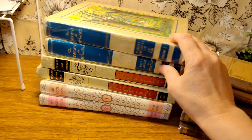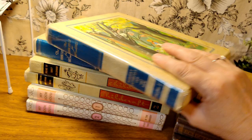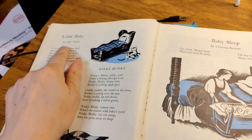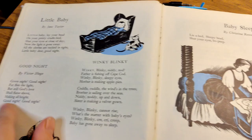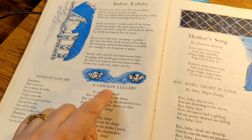So first of all, I wanted to start with these, so let me get a comparison going. This is volume 1 of the Bookshelf for Boys and Girls, and it says Nursery Favorites Old and New. What you'll find in here, and ours were well loved, are tiny baby nursery rhymes, like little baby, lay your head on your pretty cradle bed, for little tiny kids. These are fun to read with little tiny ones, just to get them used to sitting still and listening to mommy. They're sing-songy, like lullabies that you can sing to little babies or read to them.